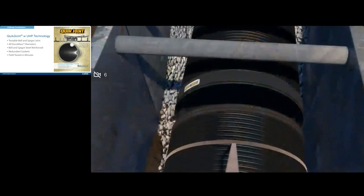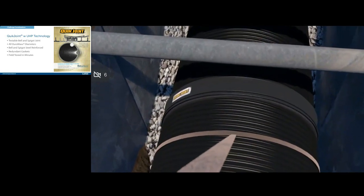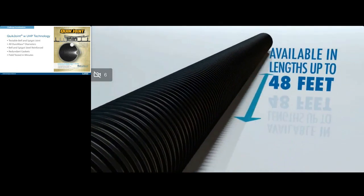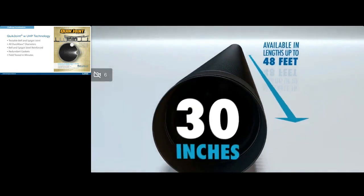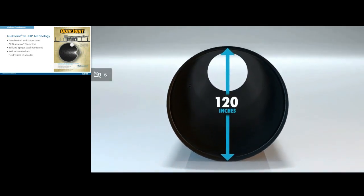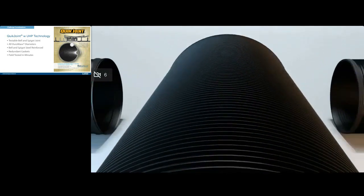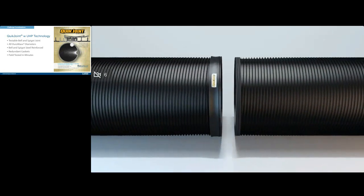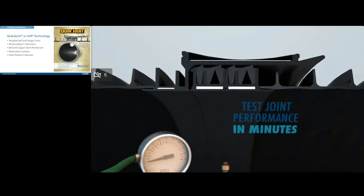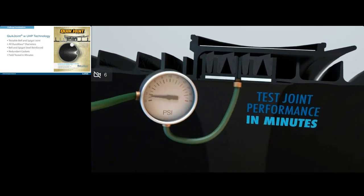The quick joint UHP bell and spigot can easily be lined up and joined in the trench. Pipe segments are available in lengths up to 48 feet and in diameters ranging from 30 to 120 inches. For large diameter pipe projects, confirming in-ground joint performance has always been a time and resource consuming challenge. With Duramax's new and enhanced quick joint, testing can be accomplished in minutes, utilizing readily available and inexpensive equipment.